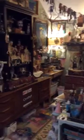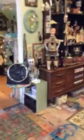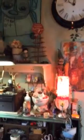But you can see I've just made this my own environment. It's my safe little haven, and I can come in here and work, play. The dogs come in, there's plenty of room. More art that I've collected, more art of my own, or that friends have traded with me. Just lots of fun stuff, makes me very happy.